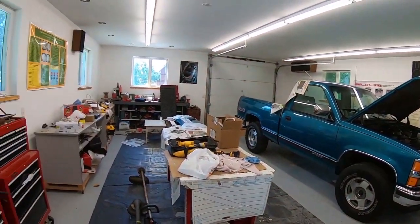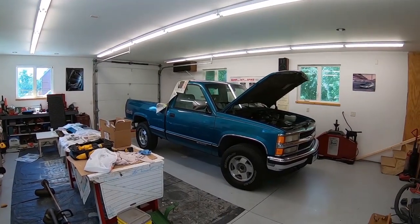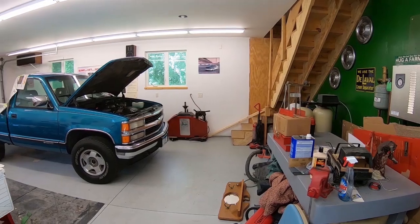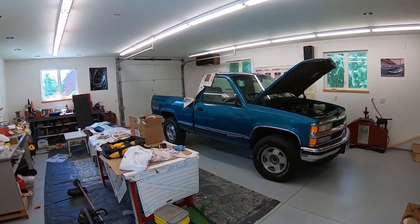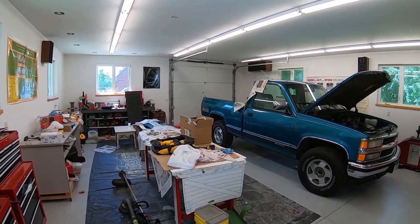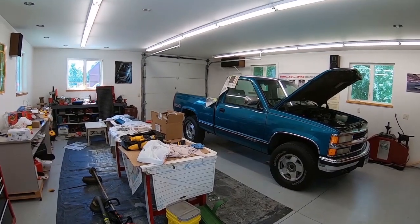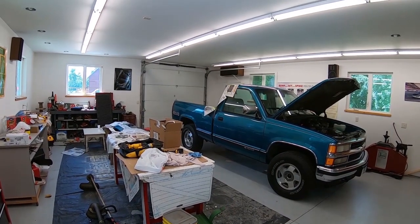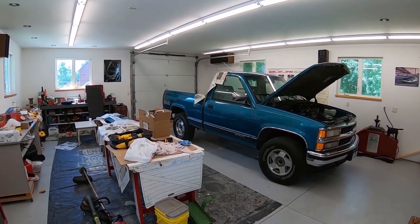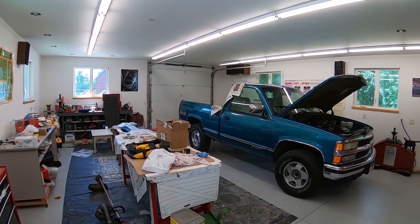So this is our main shop space. When it was built, it was not built with the idea of putting a lift in mind. As you can see, there are only 9-foot ceilings in here. You can see the truck in front of us is a current project that we're working on. It's a 94 Chevy Silverado from Montana. We'll be putting an NV 4500 manual transmission in it, and you can see a different video on that. It currently is an automatic truck. Very clean body. We're just doing some touch-up work on it.